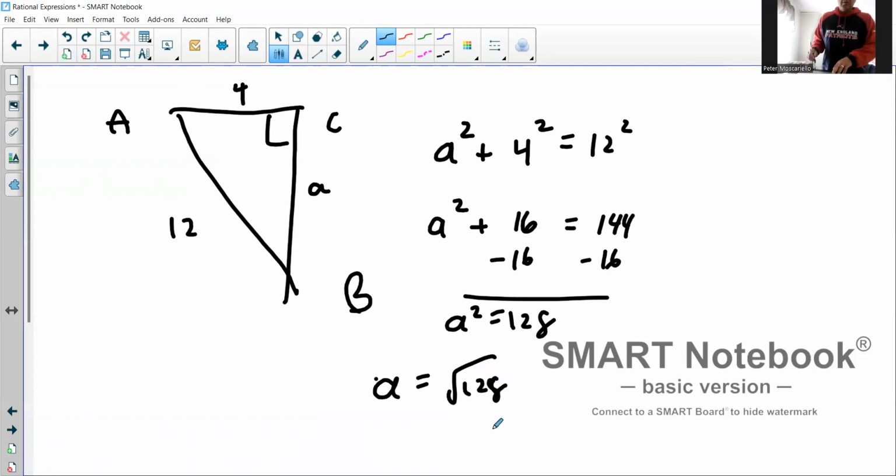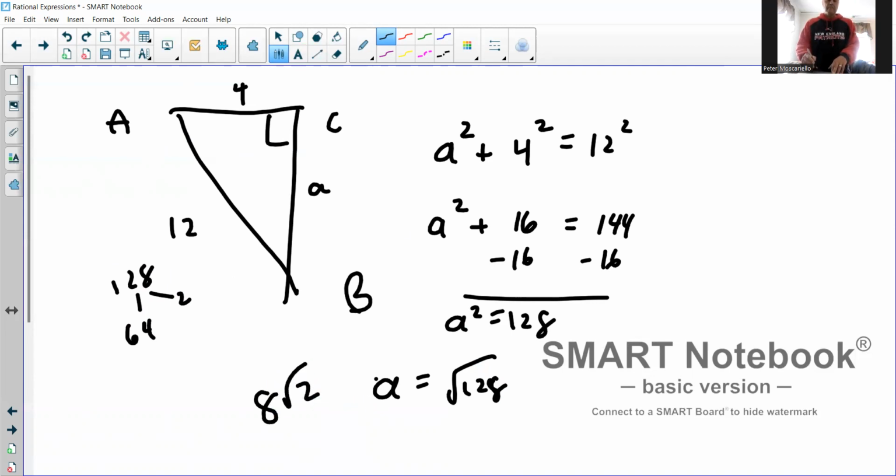How does that break down? What goes in 128? Let's see, 128. 2 times 64. So I think it's going to be 8 root 2. Yep. So side a would be 8 root 2. Okay. Why do we need to know that?